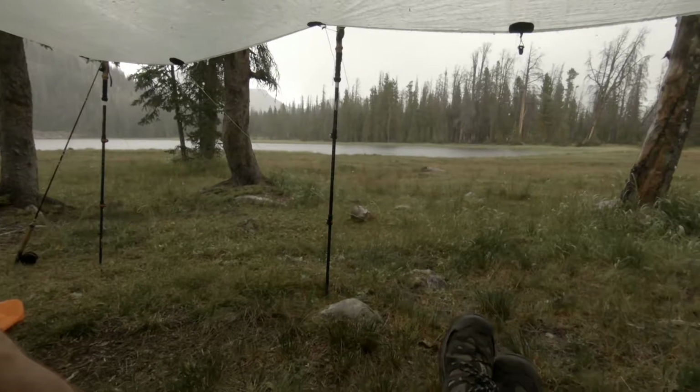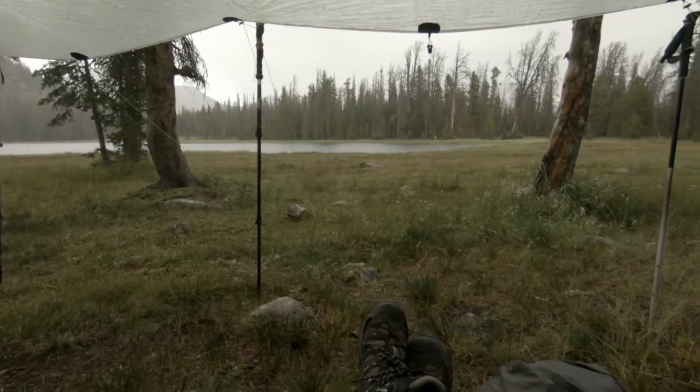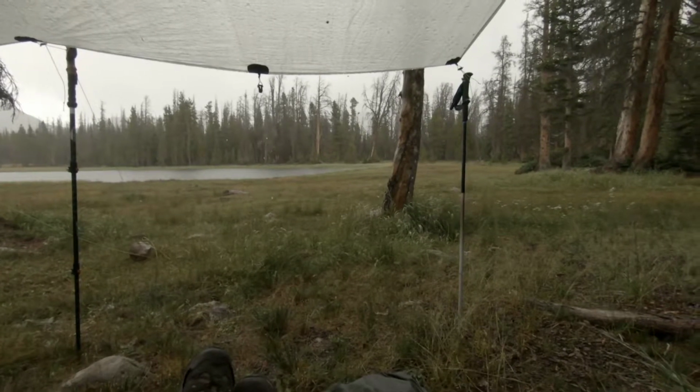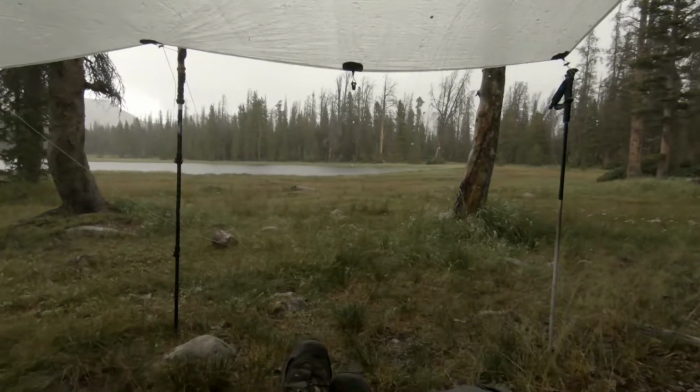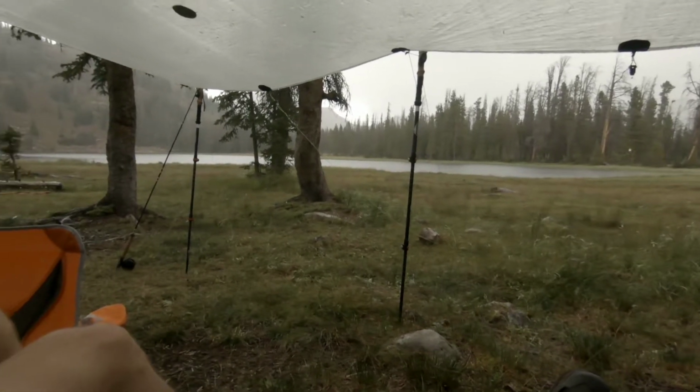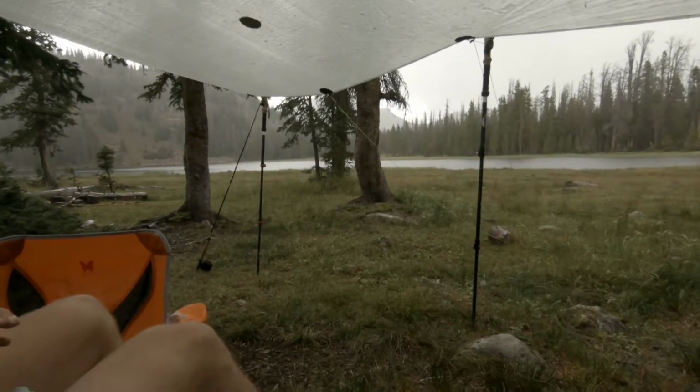Okay, so I just checked my weather app. Only a 15% or 10% chance of rain. Yeah, right. I think inReach, Garmin needs to get a new weather provider. They're way off.